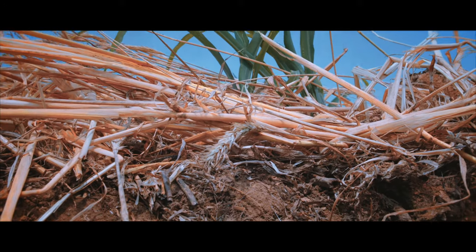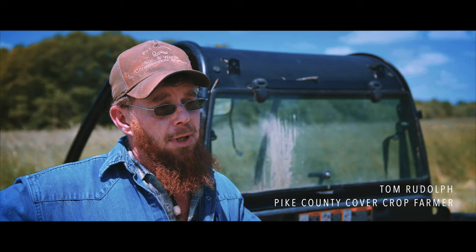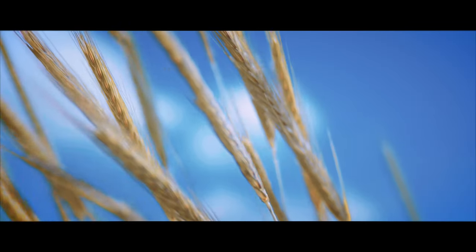Cover crops have so many benefits with a row crop situation. Number one being soil health, building your organic matter, creating that environment for those organisms to thrive. Essentially, it's as simple as this: you want to make as many tons of organic matter per acre as possible. That should be our goal, and that's what we're trying to do here.